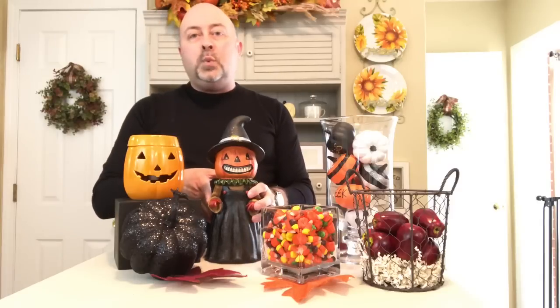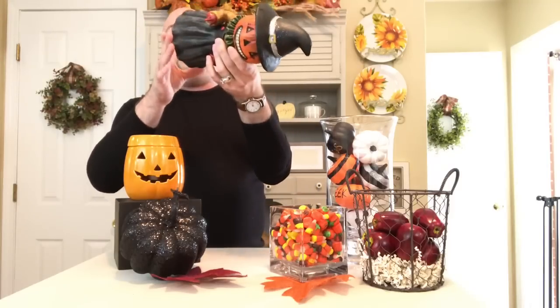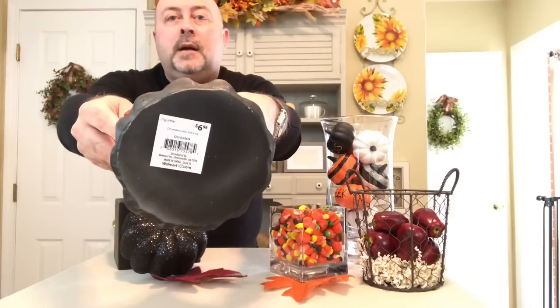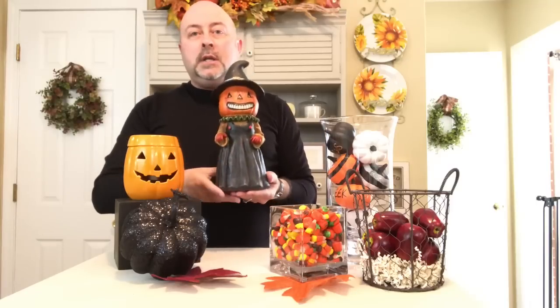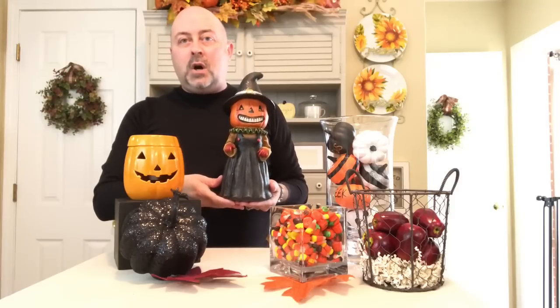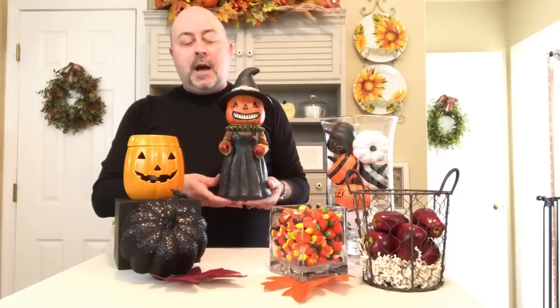The other little star of the show was this witch, and I think her price tag's still on her. She was $6.98, and I got her from Walmart. I don't know if you'll be able to see the price tag or not, but I'll try to show you there. She was $6.98, but certainly she does not look like a $6.98 item at all. She has that vintage inspired look.